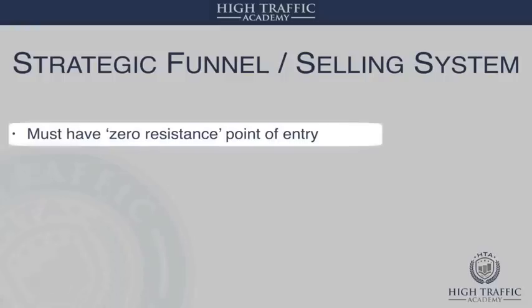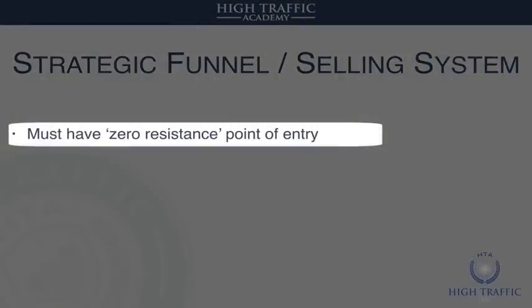It must have what I call a zero resistance point of entry. Basically, when you get traffic, instead of sending it to a sales page that tells people, hey, buy this, buy this, buy this, there is resistance. You have to convince a visitor to buy something. That's why most of them are not buying. If I put them through a strategically created funnel, which we'll do together, don't worry, I'm just explaining the concept so you understand it. The selling system, if done properly, will have a zero resistance point of entry.